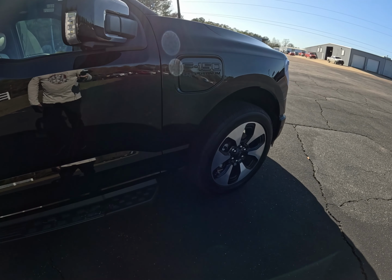And to flip this back up, you can open it up and you see a very generous storage underneath with a divider up here. And you see a USB and USB-C charging port under there. But one thing that's missing, a 120 outlet. I guess you really don't need one, but a lot of the other manufacturers have that in their trucks.